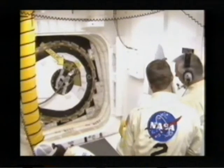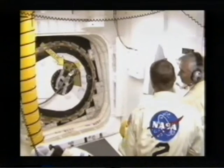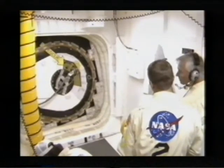OTC, CDR, we did receive a cabin atmosphere master alarm. We punched it off. Copy that.